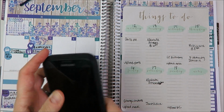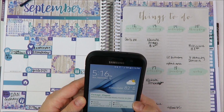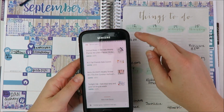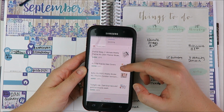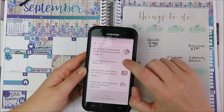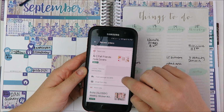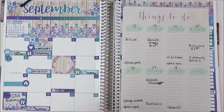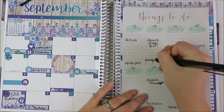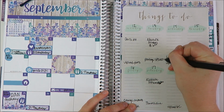And then I actually do have a third thing I check on my phone. Like I said, I have an Android phone. So I have a super helpful little recent orders option in my Google Now settings. I can just click on this and see when packages are going to be delivered. So I can go to track package via USPS, and I won't show you this because it has my location, but I'll see that a package is supposed to be delivered on Tuesday. So I'll write in package, and I'll write all of those in here as well.